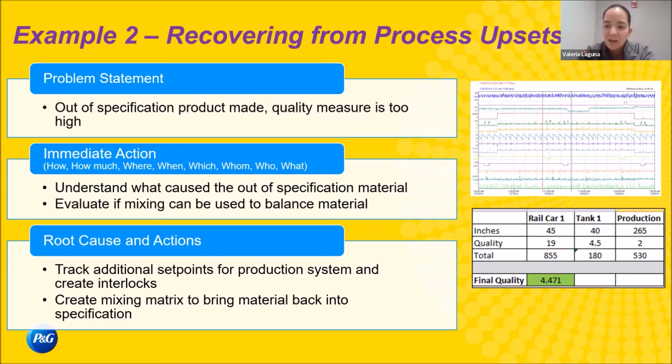And then I have some quality parameter. If I sum it all up and essentially do a weighted average, it tells me that my final quality, when I mix the 19, the 4.5, and the 2 at these different volumes, is going to be this, and my upper limit was 5, which means that this was good to go. So I knew that if I produced at least 265 inches, I would be in spec. And with that, another skill was to be able to look at all these charts and data and analyze and understand what happened throughout the production.